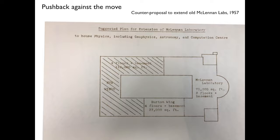But there was a suggestion, and it was very carefully documented, that the old McLennan laboratory, the one that burnt down in 1977, which had not yet burnt down at this point, would have an extension of 4 floors built onto the back of it, thus doubling the floor area of the department without moving. So there was an effort by some faculty members to avoid moving. And that was squashed, basically.